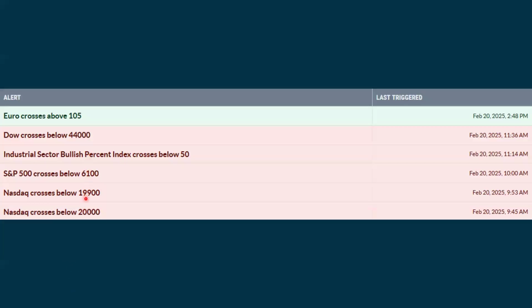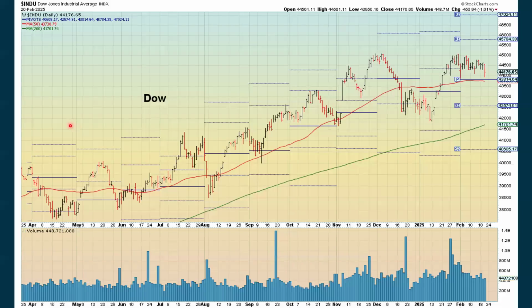An awful lot of red right after the open and then going throughout the day, where the NASDAQ crossed below 20,000, 19.9. And then we had a BPI cross below 50. Well, we had just seen a BPI cross above 50. Well, now it's crossing back below. The Dow fell below 44,000. And then the euro's been going up when you compare it to the dollar, since the dollar's going down right now. And here's the Dow, just kind of drifting lower.